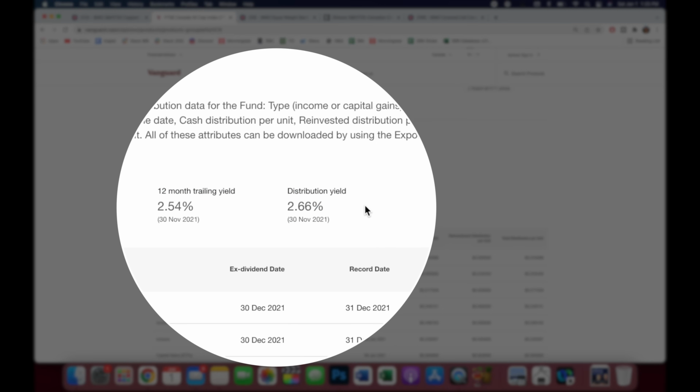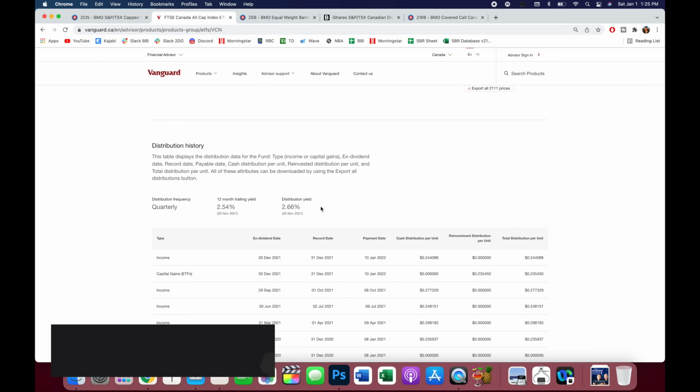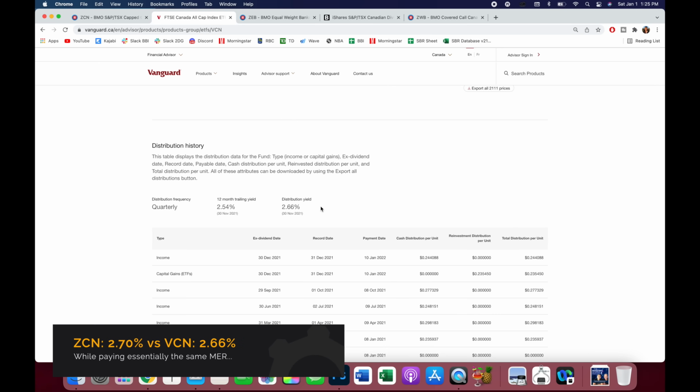Now, I know a lot of investors use this fund. The ticker is VCN, and there's nothing against that, but I wanted to give you guys the most up-to-date numbers and an up-to-date look at the different options. And as of this point, I'm actually liking the BMO fund better.